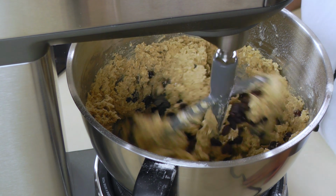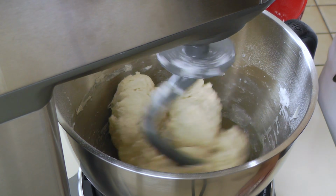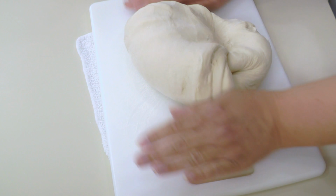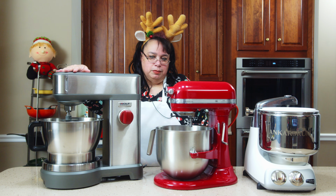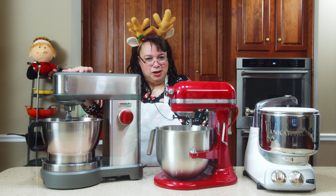If you want to make pretty decent sized batches and you want something with that Wolf backing on it, and maybe you have other Wolf appliances, this would be great. I think it's about $975, something like that. It definitely falls in the luxury category.